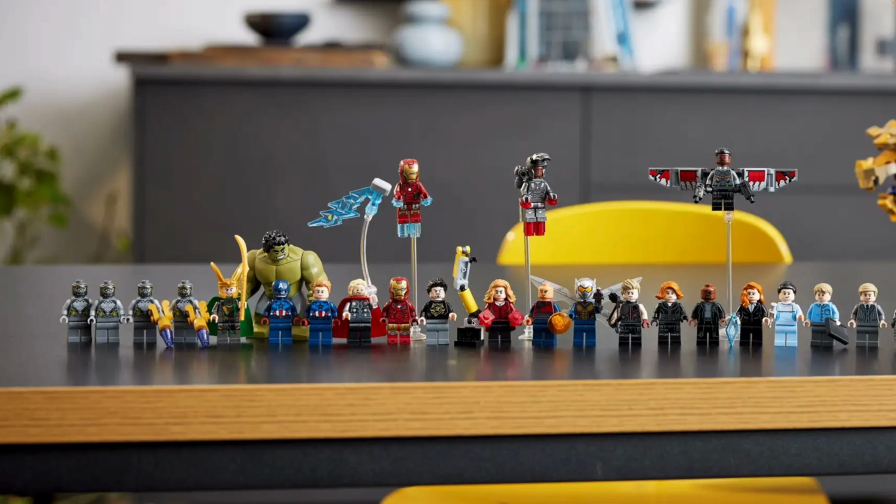What I'm not happy about is no Quicksilver. To me, that's the biggest problem with this set, is that there's no Quicksilver minifigure. And that is a very, very small nitpick in the grand scheme of things. I don't understand why there's not a Quicksilver minifigure, because every other main character or supporting character from Age of Ultron is in this set. So I'm really confused as to why Quicksilver isn't here. But I don't know what the reasoning behind it is.